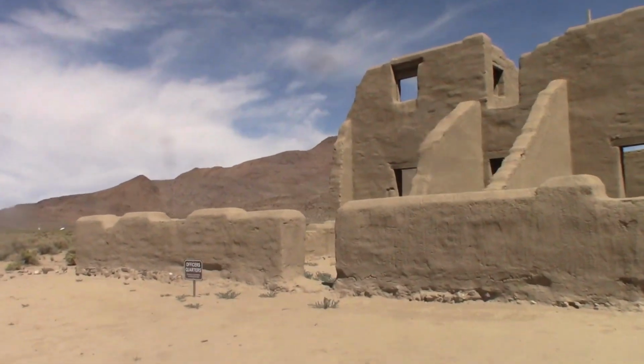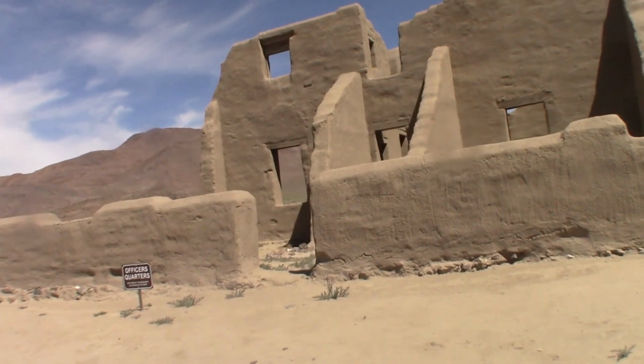And look at the size. It's actually a big building when you see the part that's still standing.